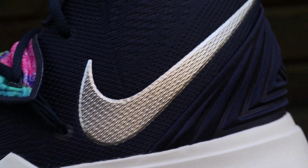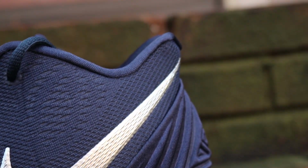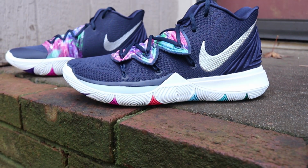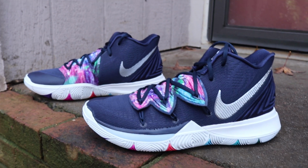Those metallic silver hits are going to be on the actual Nike swoosh on the medial and lateral portions of the sneaker, and then the actual Kyrie logo on the tongue. If you look at the insole, again, a navy insole, Kyrie's logo in white. Once again, you got a navy upper, you got a navy shoelace. The Kyrie line isn't really taking a lot of chances with these shoelaces.